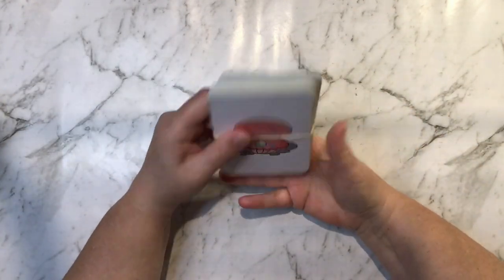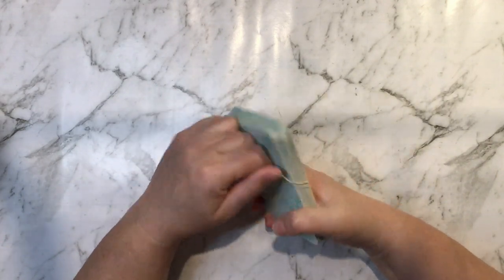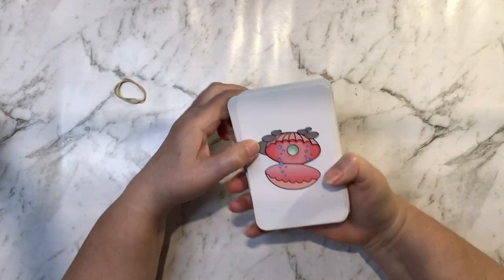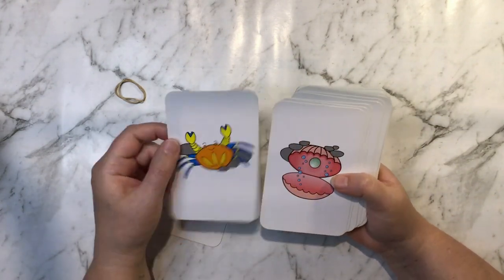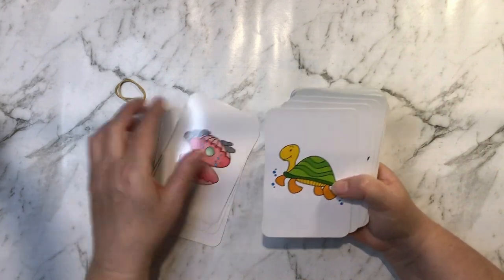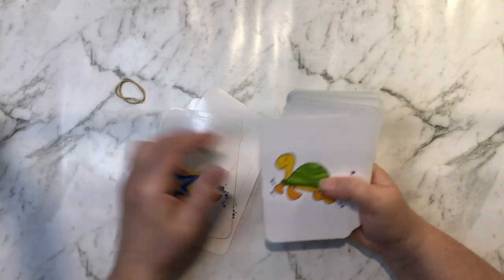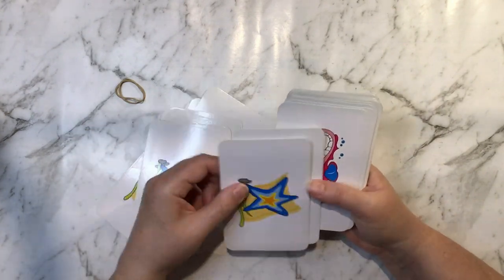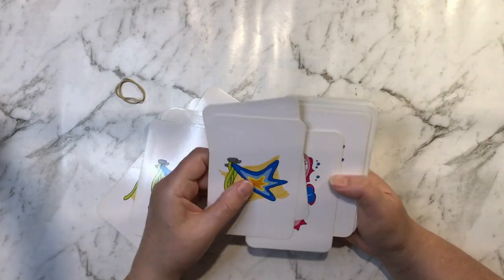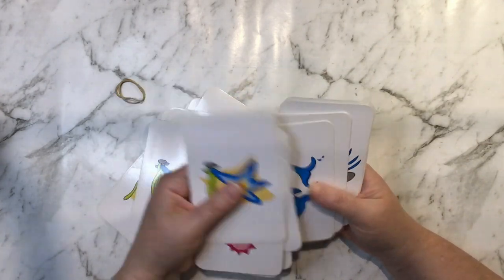Some more flashcards, nice and cheap. This is ruined, you know, but I can always use all the other ones, but I like the ones that don't necessarily have words or numbers or anything, and they're just the pictures. And these look like they're sea themed, so that's quite neat. So I'll go through these, and any that are really warped, I will see whether I want to fussy cut the picture out or just trash them, and then keep the ones that are in good nick.